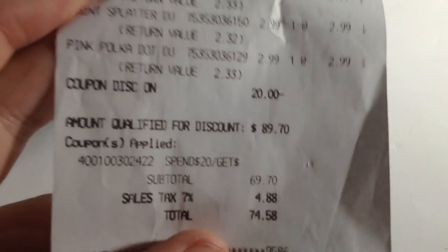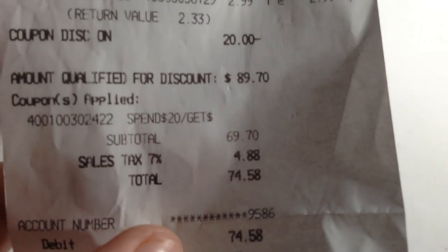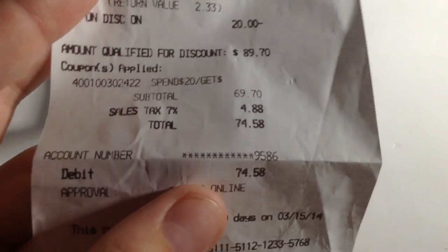And that is because when I checked out, the cashier gave me a $20 off coupon for something because I spent almost $90, as you can see. So that brought my total down to $69.70, which is a $20 difference. So yeah, I ended up paying about $75 with tax, and I got 30 rolls of duct tape. So that was a pretty good deal.